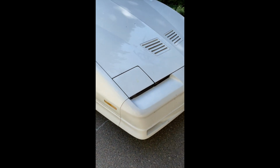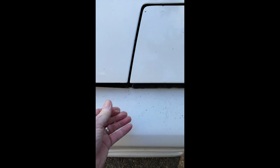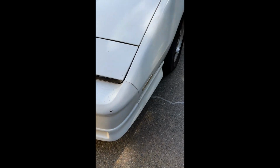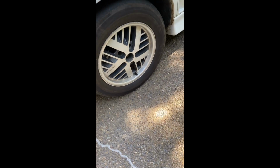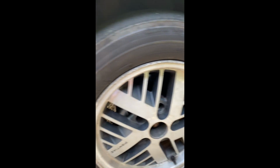Let me go over the body here. The seams look pretty good, and everything seems to be closing pretty tight. But this headlight, I don't think it's coming up all the way. I have to check that out. The front end, I don't know if they painted it or just put a new front bumper on it. Of course, it has the aero wheels. They're kind of funky. People have been hitting the curbs, so that's going to have to be touched up.